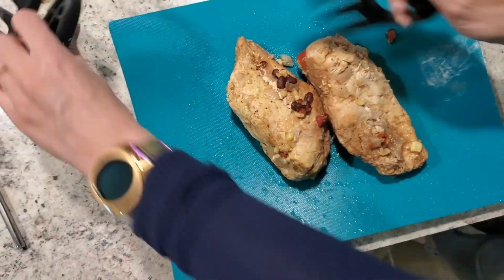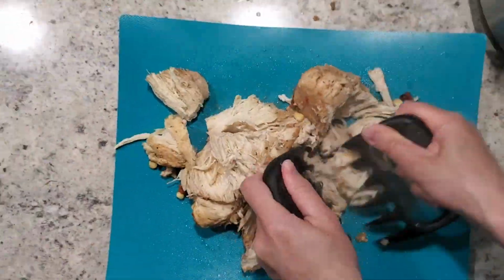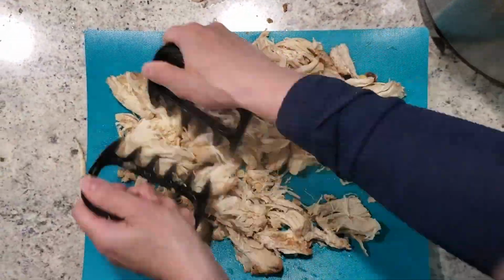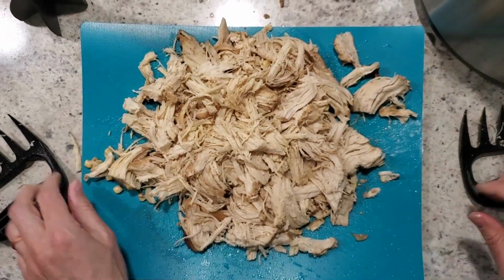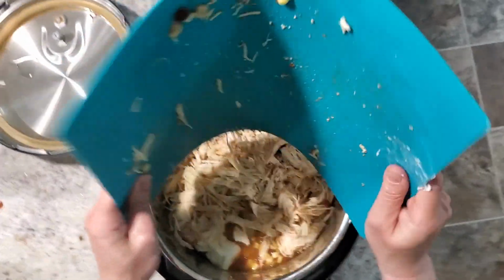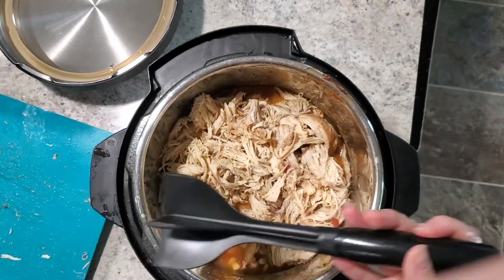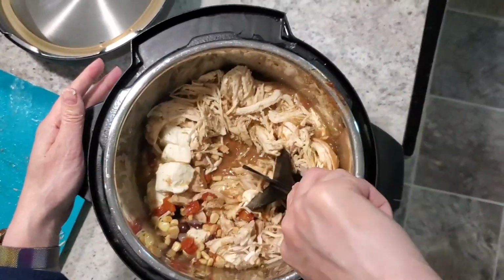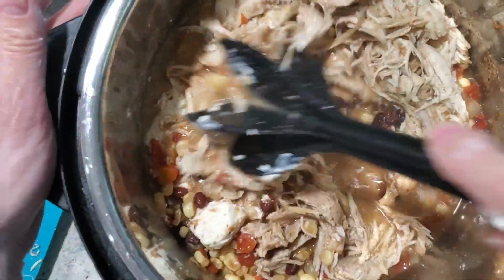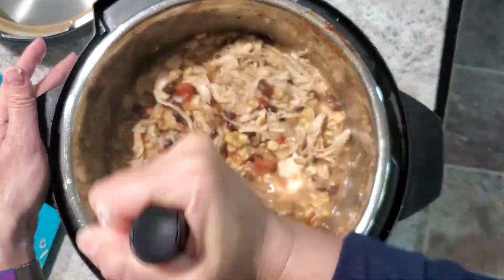And we'll just shred up this chicken. Got it all shredded up. Love my flexible cutting board here. We will just dump it in. Then I'm gonna grab my meat chopper just to mix it all in and mix up that cream cheese. Then I'm just gonna let this sit for a few minutes while I gather in the crew, and we've got dinner. Love these easy dinners.